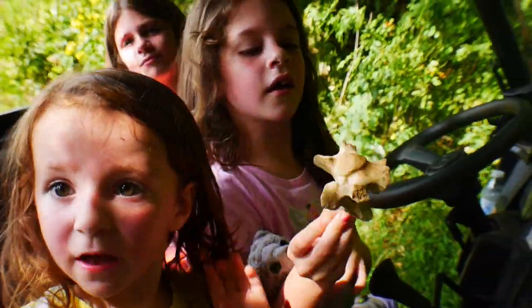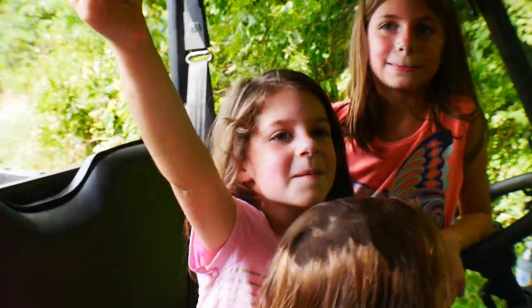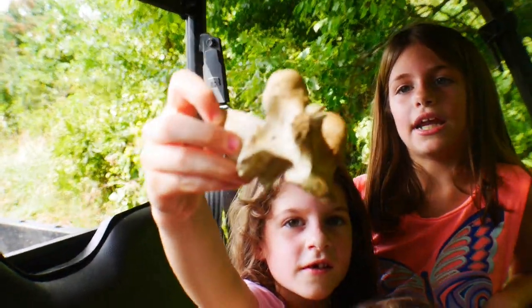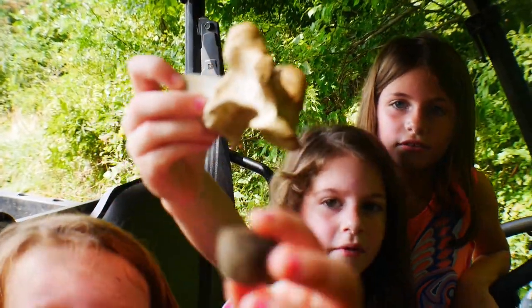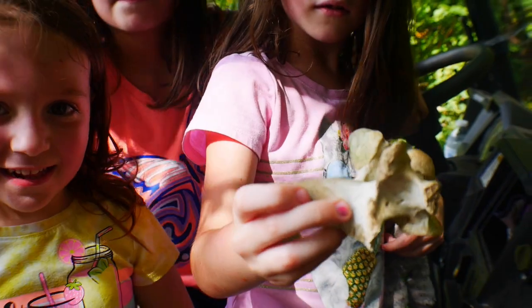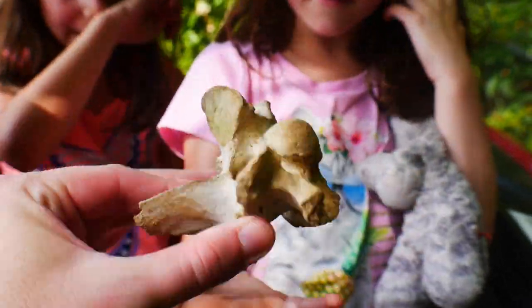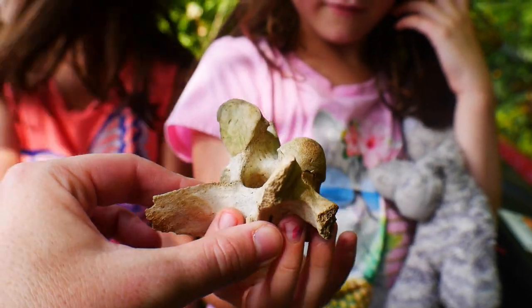What'd you find? We found a skeleton bone. Backbone, it actually is. We got a nut. A nut? Wow. And there's the backbone of something. That is like a skeleton bone.